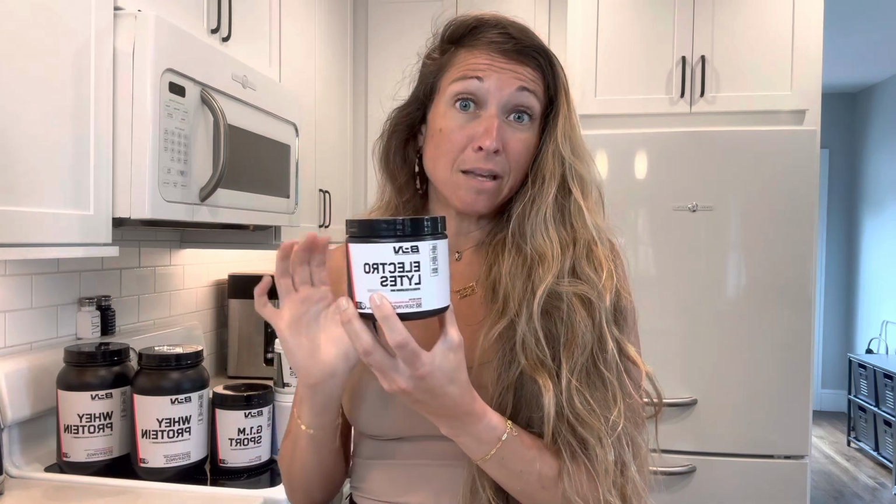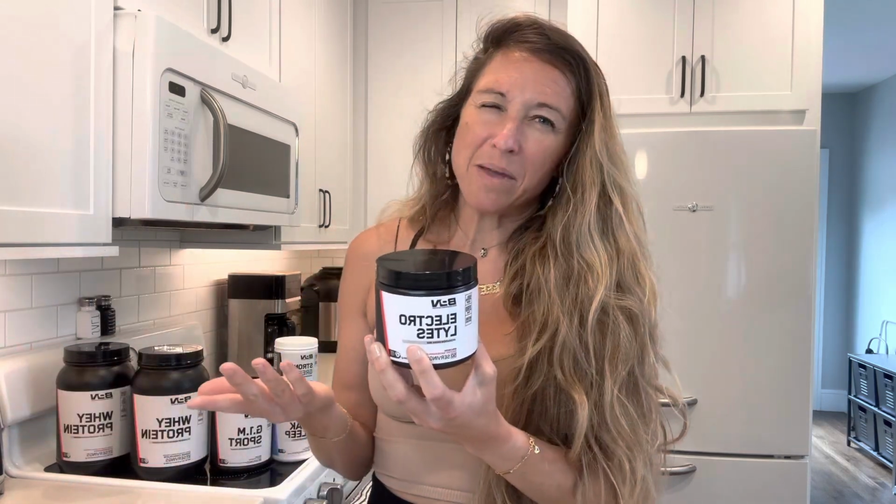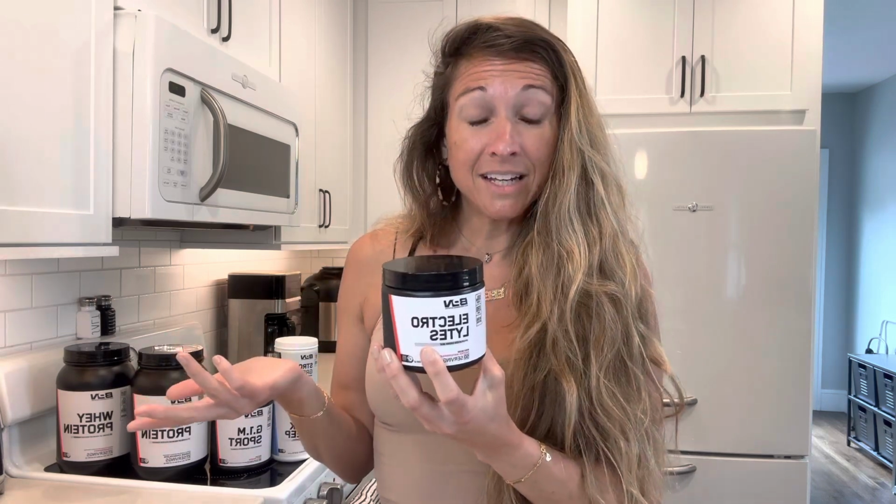And I actually have this as a daily supplement most days. I tend to have it around my workouts just because I'm ready for something different. I don't just want water. And it's a great time to absorb those nutrients and electrolytes, and you're sweating them out when you work out. So it makes sense to do it during your workout, but I will have it on days that I don't work out.